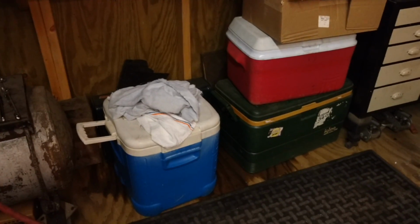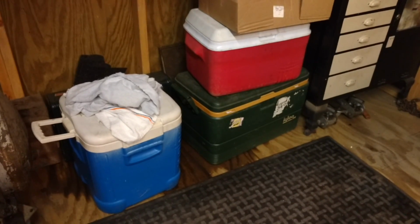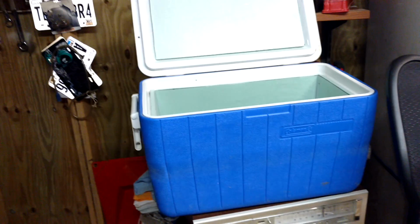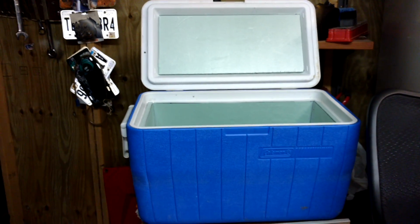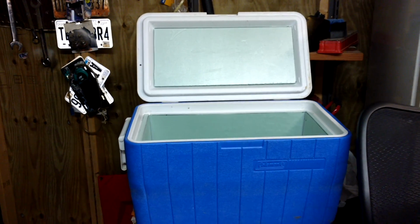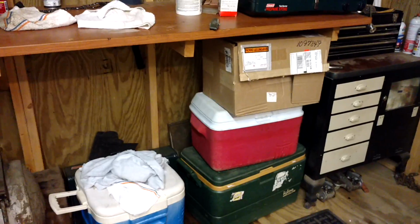I got 4 others here. You know, I got one inside the big one down on the bottom. The bottom one is an Igloo. The top one is a Rubbermaid. The blue one is an Igloo. This one is a Coleman. It's the biggest one I got next to the green Igloo down there. And I think they're like a 62 quart, 70 quart, something like that. All right. Holds ice pretty good. I've had it for about 2 years, this one here. I've had these a couple of years. I had the red one about 3 years.